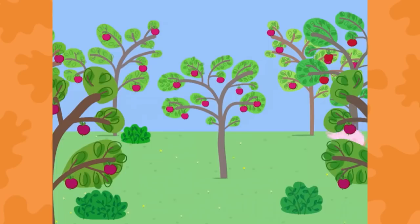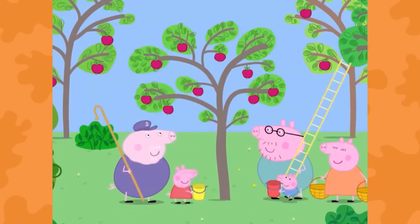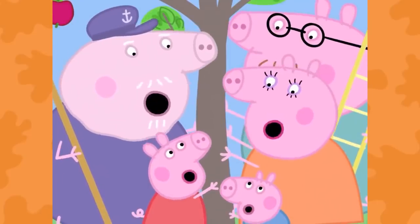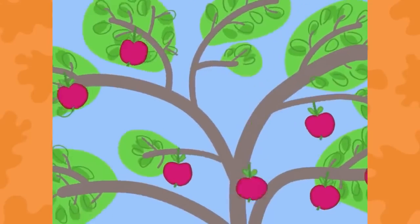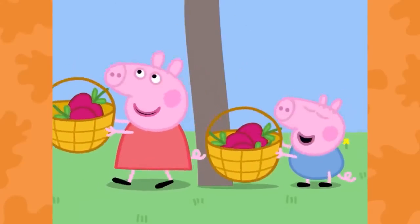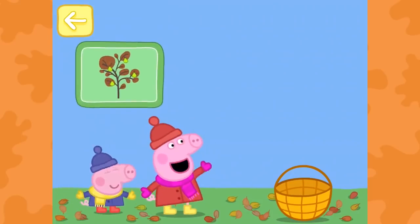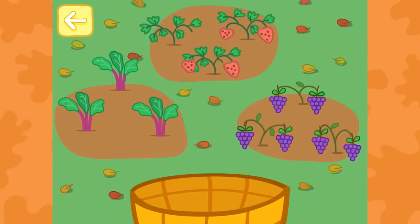Fruit picking. First, the easy bit, picking apples. On the count of three, shake the tree. One, two, three! Choose which place you'd like to go to. The trees, the bushes, or the fruit and vegetable patch. Fruit and vegetable patch. Fill up your basket by picking from the fruit and vegetable patch.